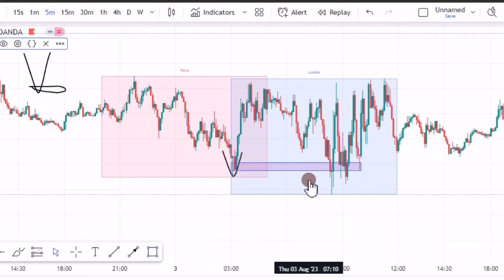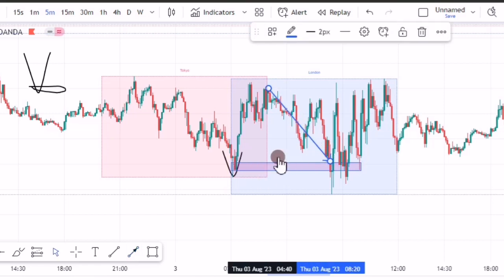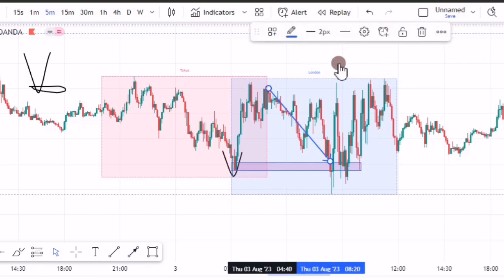Now what I know based on the backtesting is that when price comes out of Tokyo and gets into London alone, what it will do is close this gap. It will come and retest this key level that you have drawn. That is the strategy.